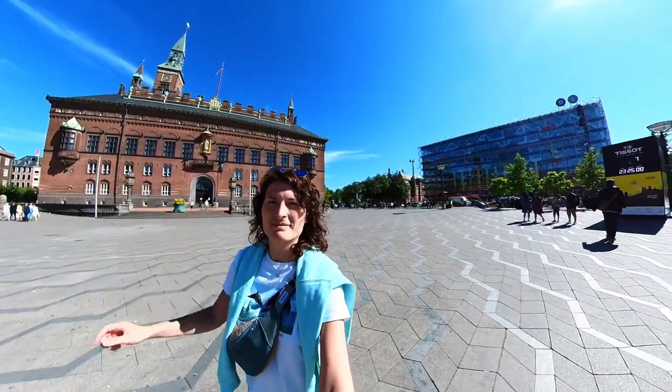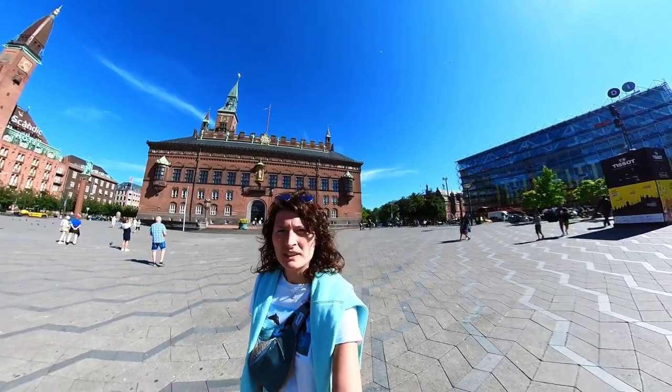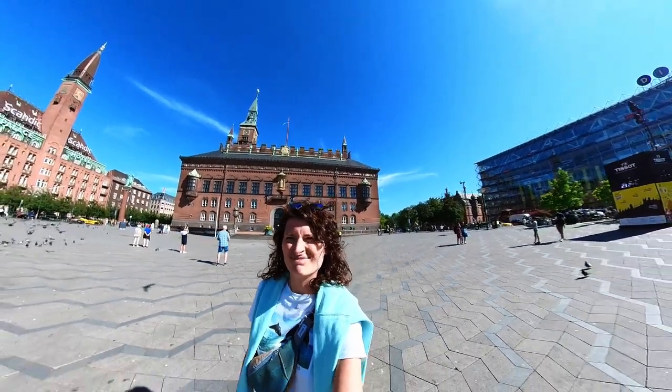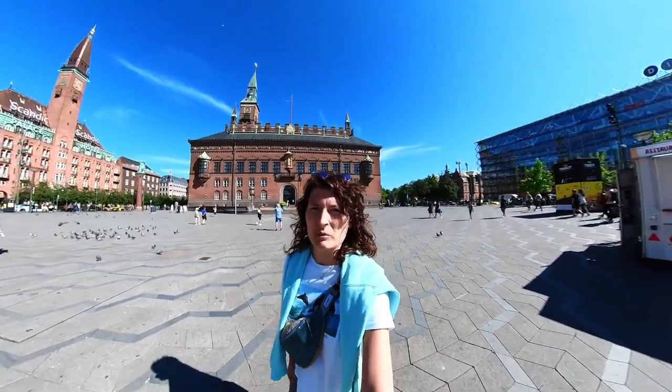In front of the city hall. At least I think this is the city hall. It's a nice square here. The weather is very nice. Good day. First place I went in this Denmark, Copenhagen.